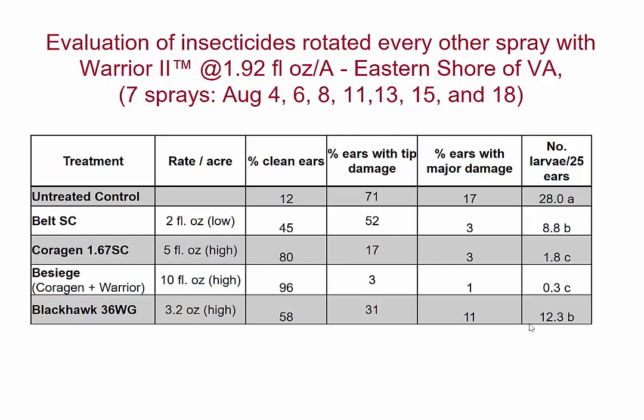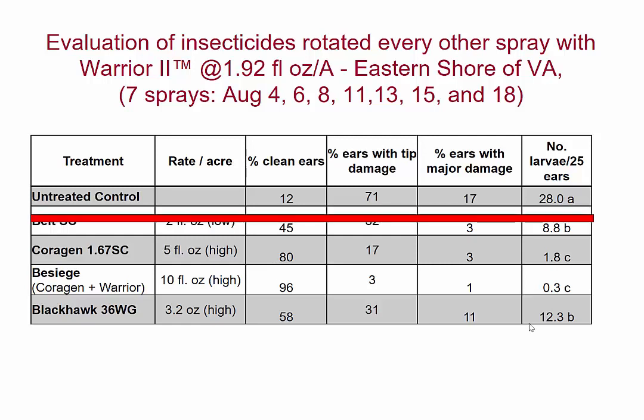The other thing is, can we spray something other than a pyrethroid? And yes, there's other products out there. Some diamides have been registered. Coragen is one of them. What are diamides? They're a lot safer on natural enemies. They don't kill pollinators. And we did have Belt. Belt was another diamide. We don't have it anymore. Last year they took it off the market. So really we're down to Coragen being the only diamide, although Besiege has both Coragen plus a pyrethroid. Blackhawk is a spinosad that's out there, a lot safer on natural enemies as well.